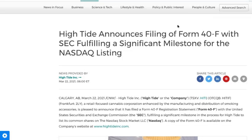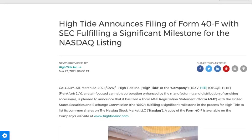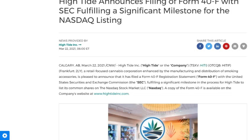We have this SEC filing that High Tide has announced. We have here that they have announced the filing of the Form 40F with the SEC, fulfilling a significant milestone for the Nasdaq listing. So High Tide has filed this Form 40F, telling the SEC that they want to be on the Nasdaq and to be able to be traded on the Nasdaq. So currently, High Tide is traded on the OTC markets. So if you are interested in trading High Tide right now, you will have to have access to those OTC markets with your broker.